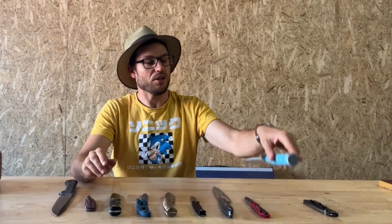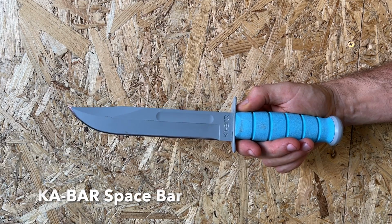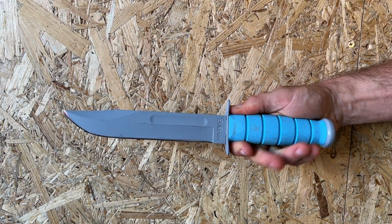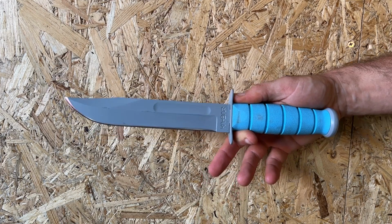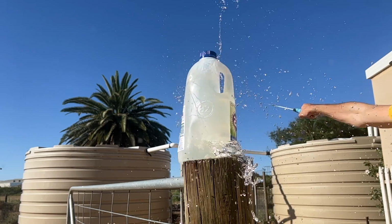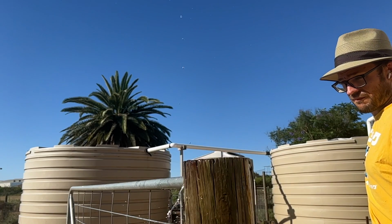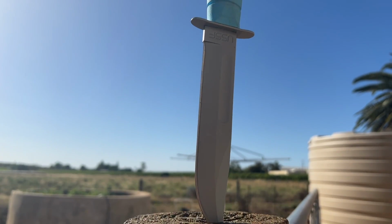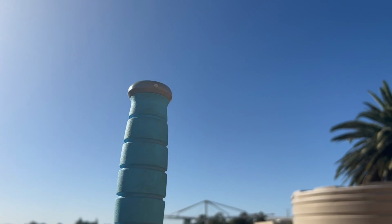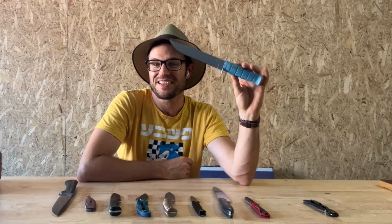Now we have something pretty cool. This is the US Space Force K-Bar. I like it because I just think it's so silly that they would brand a knife like this with the Space Force, which is like a brand new, high-end type of military division.